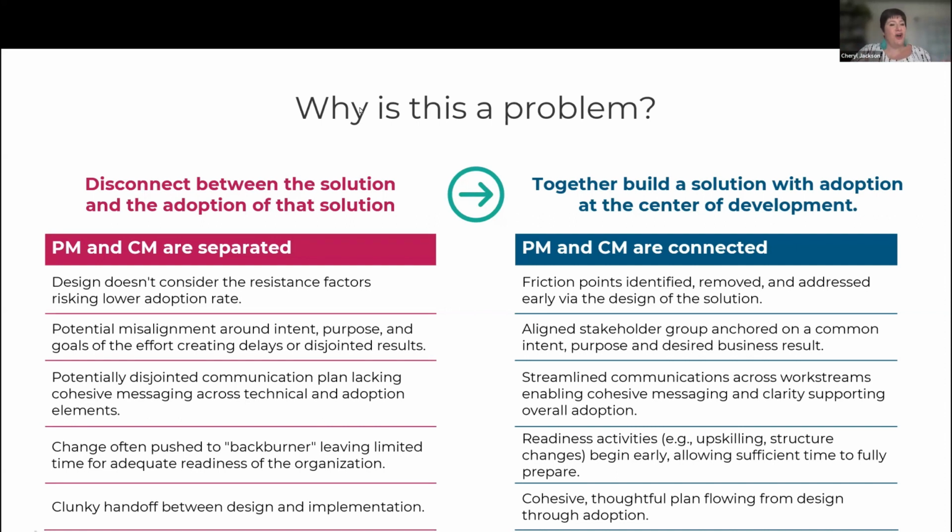Often we see disjointed communication plans, and there's a lack of cohesion around messaging, because we're talking very technically, and then we're talking about change and that softer stuff about how it's going to impact you and why we're doing this. Those messages really need to be together, and then we can have streamlined communications. They're not getting bombarded with messaging about the technical side and then the adoption side, and wondering, is this even one project? I'm confused about what we're talking about. And I don't know about you, but I've been in many organizations where that has been the case.